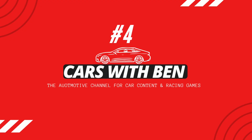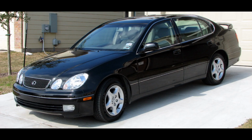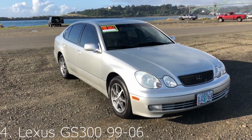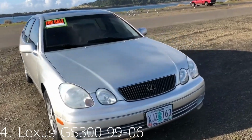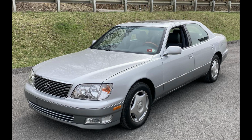At number 4 is one of my favourite cars on the list. I will admit, this is my favourite car I put on the list. It's the only Japanese one I've gone for. It's the Lexus GS300. Now, I've gone for some of the later ones, which I'll explain in a minute, but it's also known as the Toyota Aristo. This is one of my favourite cars because it's a very understated sedan.